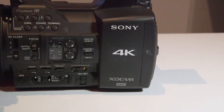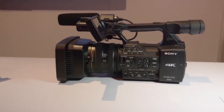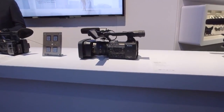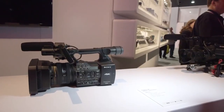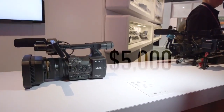But they also had a slightly smaller 4K camera that we've seen on Amazon actually for a bit, and it's a bit easier to hold than the FS700, a little bit more compact, more ergonomic, and a few people are already shooting with it, and it records 4K at 60 frames per second to internal storage. So you don't need any extra cables or fancy recorders or anything, but it's still a bit steep at $5,000.